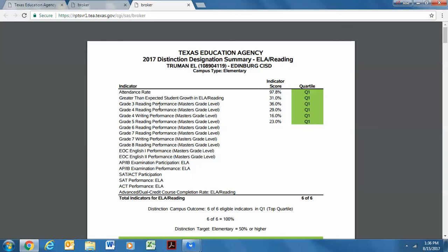They rate us on that. They rate us on 4th grade masters, which is above a 90, above a high 80 in 4th grade reading. They rate us in the writing masters, 5th grade reading masters. None of these belong to us because they're all for the junior highs and high school. Okay, now to get a distinction, as you can see, there's 6 different areas.